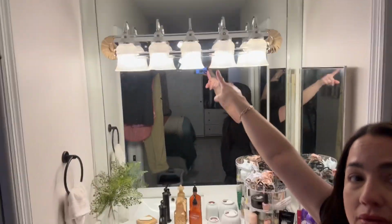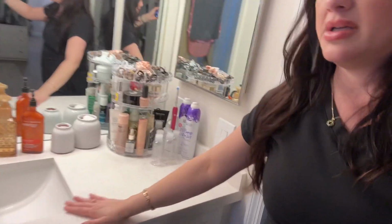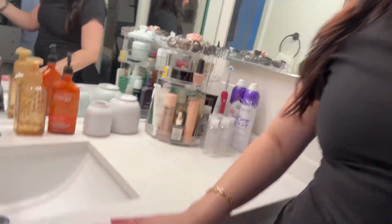All this is the original. All that wasn't taken out. I thought they were gonna take it out, but they didn't. This was put in new, and this as well. And then I have my little area down here.